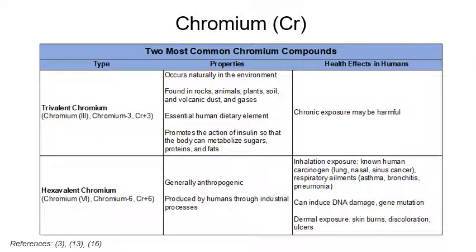Chromium is an odorless and tasteless metallic element. It is found both anthropogenically as well as naturally in rocks, plants, soil, and volcanic dust in animals. There are multiple forms of chromium, but the two most common are trivalent chromium and hexavalent chromium. Trivalent chromium occurs naturally in the environment and is an essential human dietary element that is found in many vegetables, fruits, meats, grains, and yeast. It promotes the action of insulin so that the body can metabolize sugars, proteins, and fats.